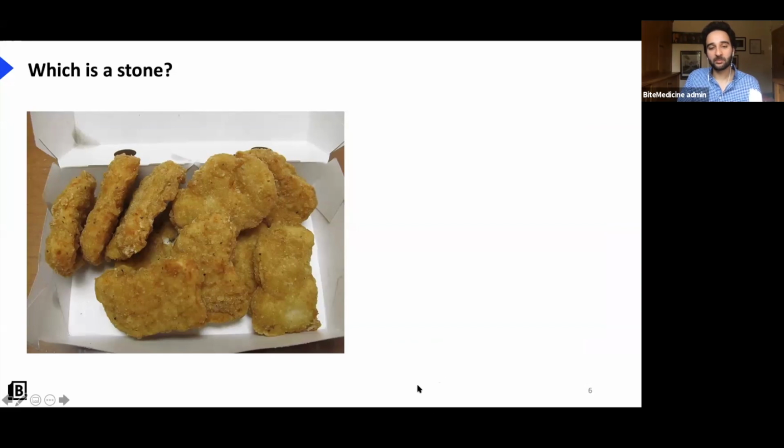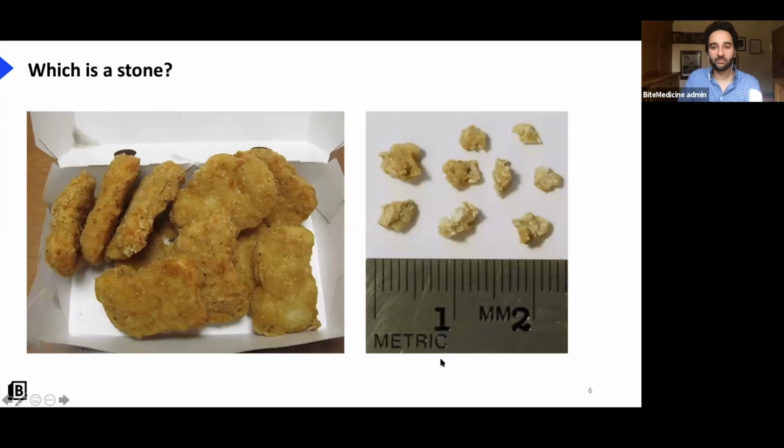What are these? These are chicken nuggets, straight from Burger King, also known as nuggies to some. These are not chicken nuggets. These are calcium oxalate stones. So I thought they reminded me of that. I'm not entirely sure why I put these in, but you know, pretty entertaining.